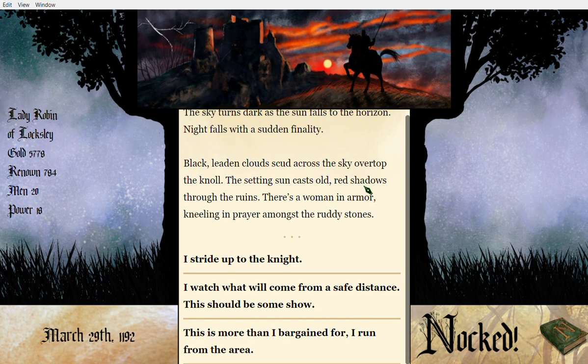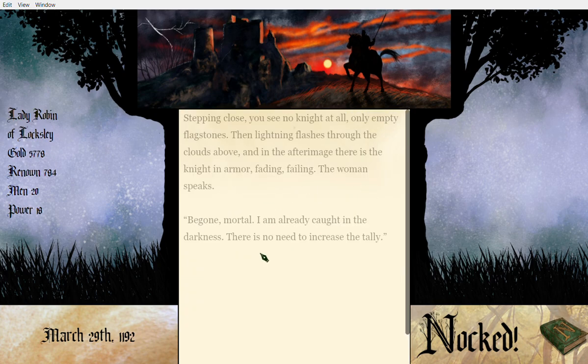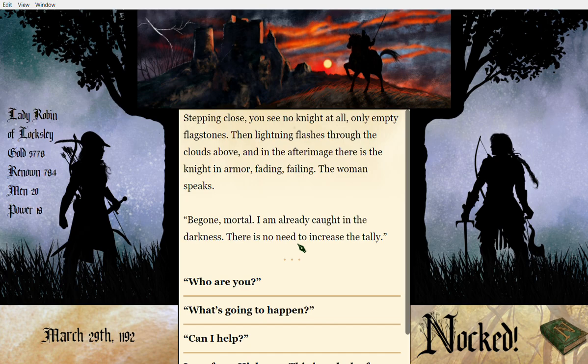I stride up to the knight. Stepping close, you see no knight at all, only empty flagstones. The lightning flashes through the clouds above, and in the afterimage, there is the knight in armor, fading, failing. The woman speaks, "Begone, mortal! I'm already caught in the darkness. There's no need to increase the tally."